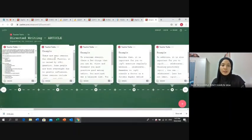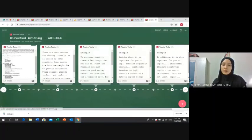So the first one: there are many reasons for obesity. Firstly, it is caused by genetics. This is the first content point, and I've given an example: some people are born overweight due to genetic influence. Then, other reasons include, and this is where they have to include the points.